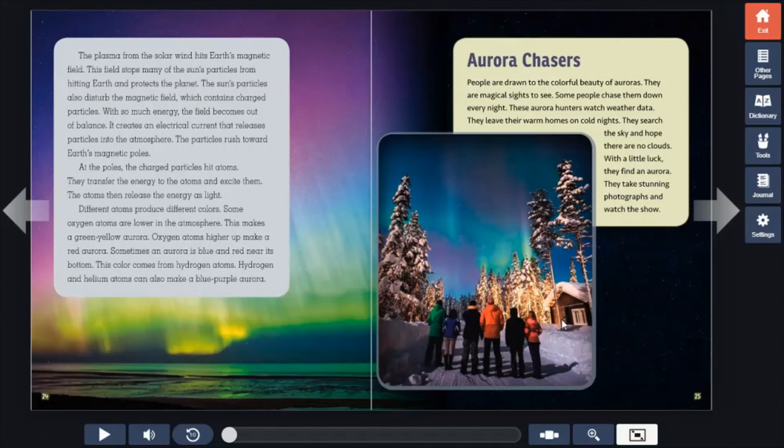At the poles, the charged particles hit atoms. They transfer the energy to the atoms and excite them. The atoms then release the energy as light. Different atoms produce different colors. Some oxygen atoms are lower in the atmosphere. This makes a green-yellow aurora. Oxygen atoms higher up make a red aurora. Sometimes an aurora is blue and red near its bottom. Its color comes from hydrogen atoms. Hydrogen and helium atoms can also make a blue-purple aurora.